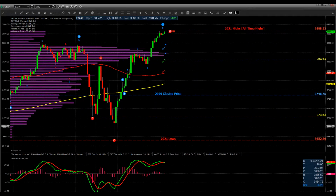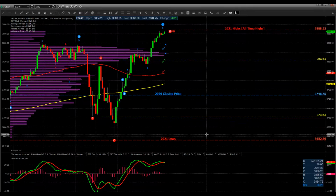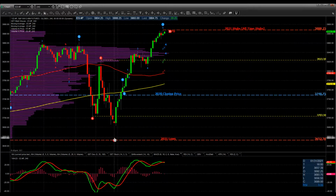So basically, what you're seeing here is this huge move. We were actually back at the end of January. We hit lows of 36.56. We closed out at 38.84. Right, over 220 points higher in just the first week of February. Just a huge, strong week.